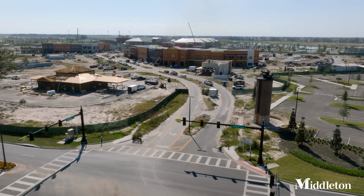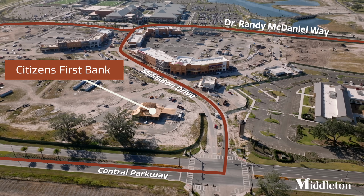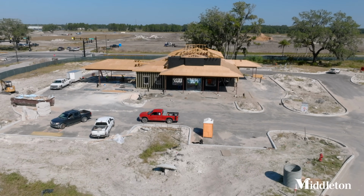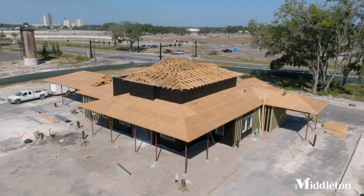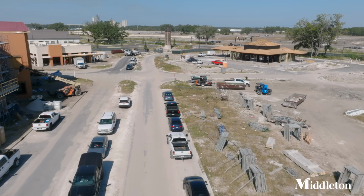Now, what's this building that we have here under construction? So right over here on the left side is the Citizens First Bank. You can see this structure is well out of the ground. They're actually setting trusses today and putting decking on. So after they get that, they'll be drying it in and working on interior framing and the exterior facade. It'll certainly be convenient for all of us to have our hometown bank right here in Middleton.